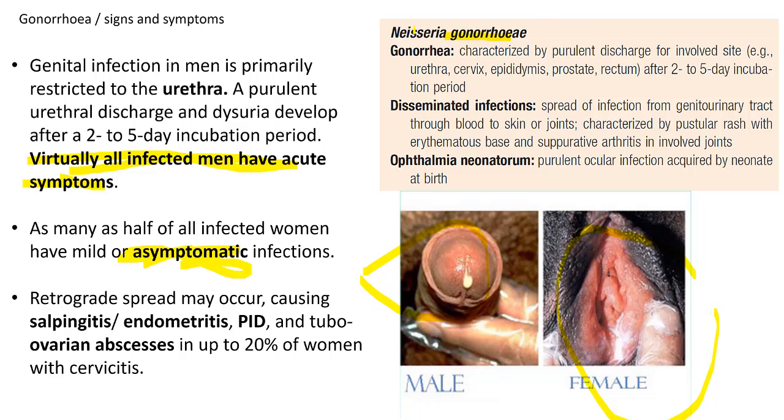So Neisseria gonorrhoeae can cause several diseases related to each other. So we have gonorrhea, the genital tract infection we're talking about, and it has the purulent discharge, and that can happen depending on the site where the pathogen has infected. We said it can infect even the oropharynx, it can infect the conjunctiva, can infect the genital tract, of course. And because it goes often unnoticed in females, it can progress to disseminated infection.